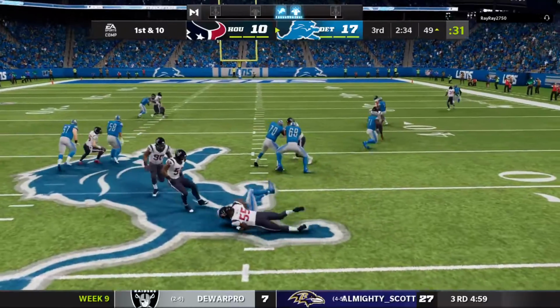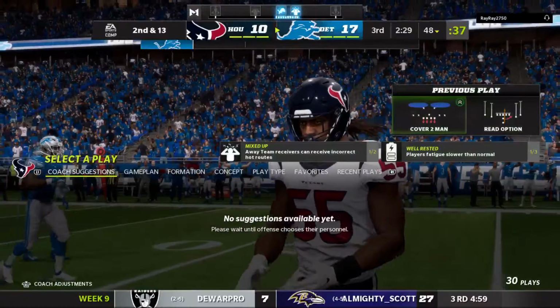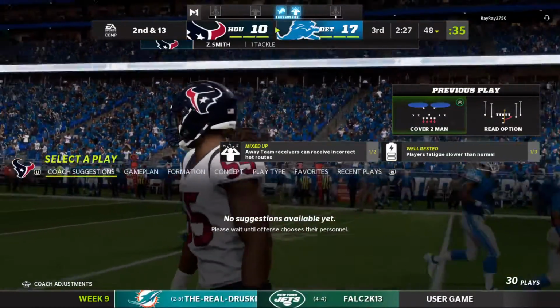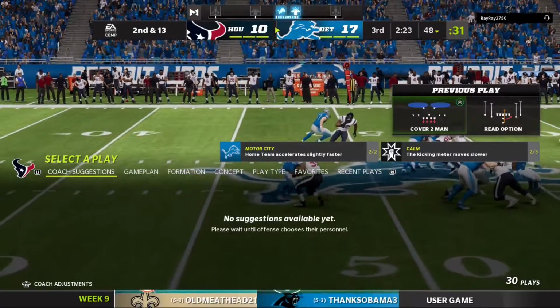They'll start by running the option to the right. And they go backwards here, losing yardage back at the 48-yard line. A loss of a full 3 yards, and now it's second down.